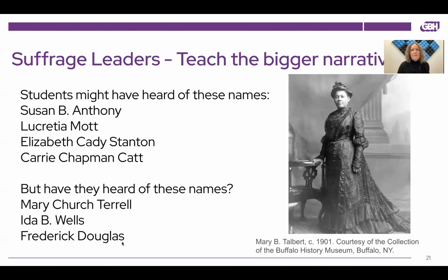She wrote an article called Women and Colored Women, and I think the quote from the article is very much what was reflected for Black women in the right to vote. She said this: with us as colored women, the struggle became twofold. First, because we are women, and second, because we are colored women.